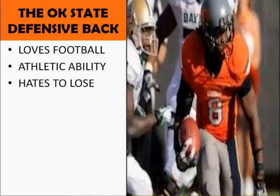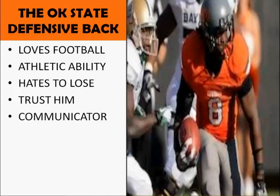Mostly everybody today understands that it's an offensive game. So if you're going to be guarding some of the guys that operate on the offensive side of the ball, you've got to have a lot of athletic ability to be able to be successful as a defensive back. The next thing is he has to be a very competitive young man. He has to hate to lose. And when he hates to lose, he'll do everything that he can to win.